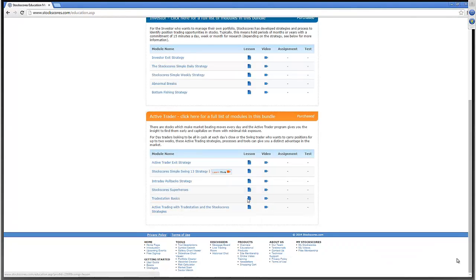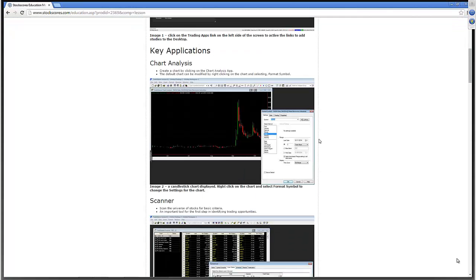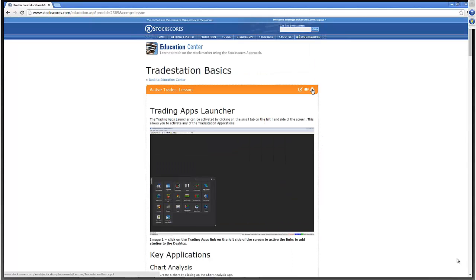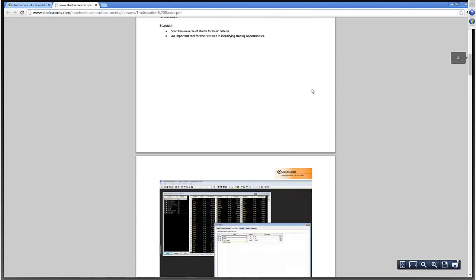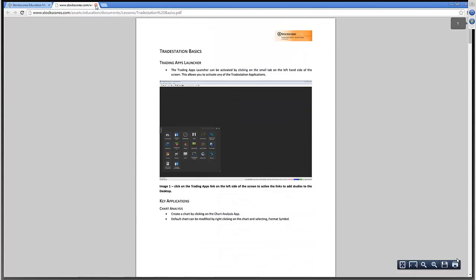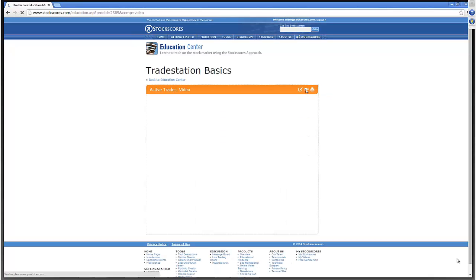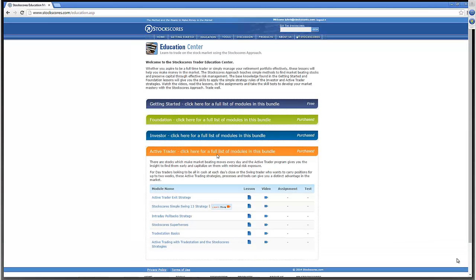So if you want to learn how to use TradeStation, you can read a document. And there you can see some of the information on how TradeStation works. And of course, you can print this. Let's see if it works this time. There, that worked. So there's the PDF document, so you can print it out. And if you want to watch the video, you can just click on the video icon there, and it'll jump you to the video of that particular lesson. So that's pretty much the tour of the Education Center.